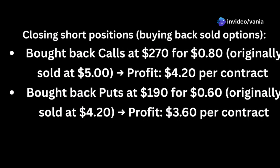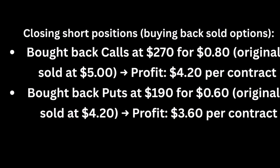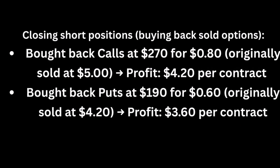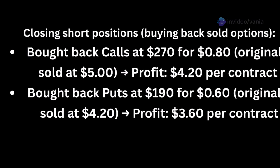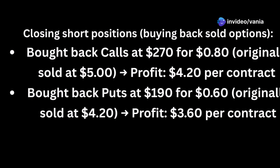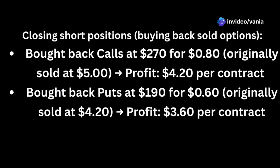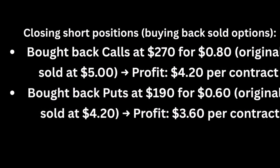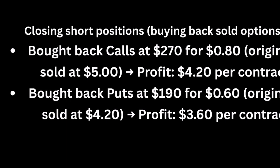Closing short positions, or buying back sold options: bought back calls at $270 for 80 cents, originally sold at $5, resulting in a profit of $4.20 per contract. Bought back puts at $190 for 60 cents, originally sold at $4.20, resulting in a profit of $3.60 per contract.